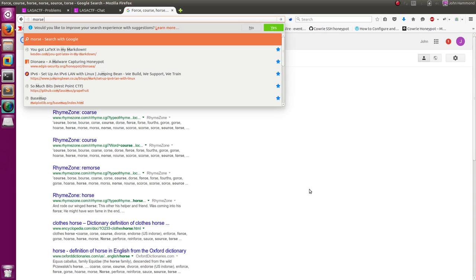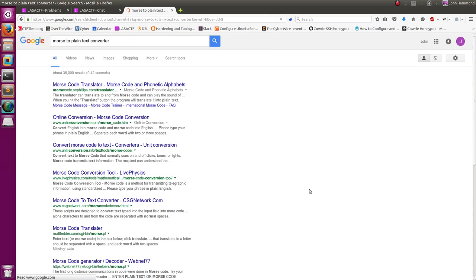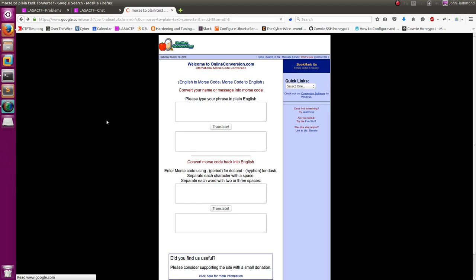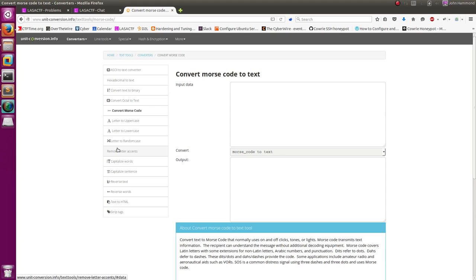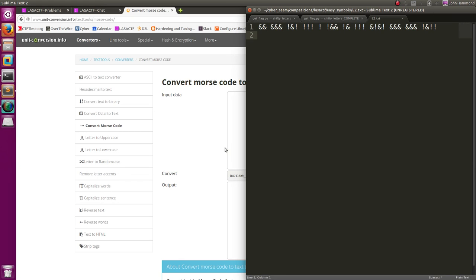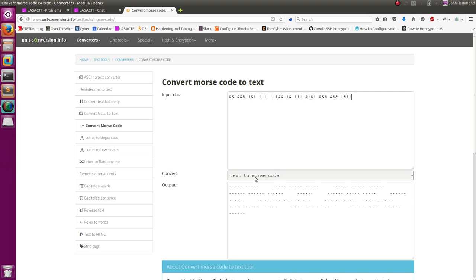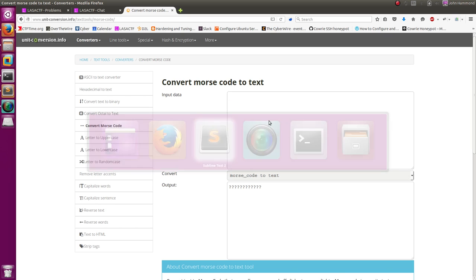So I took up a Morse to plain text converter. I don't have any code written for this, but I figured I can just use something online. I tried to find the one that I had used earlier. Oh yeah, I used this one. I converted Morse code to text. It was just a matter of putting this easy text into something that was actual Morse code. Because normally it's supposed to be dots and dashes with slashes. That's the way they expected it. So that would output question marks. They don't know what it is.